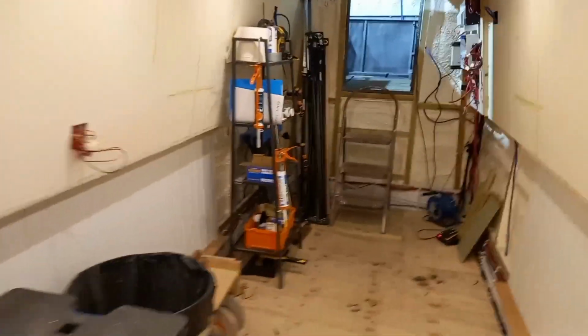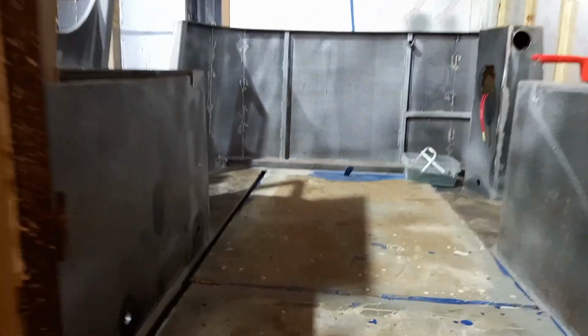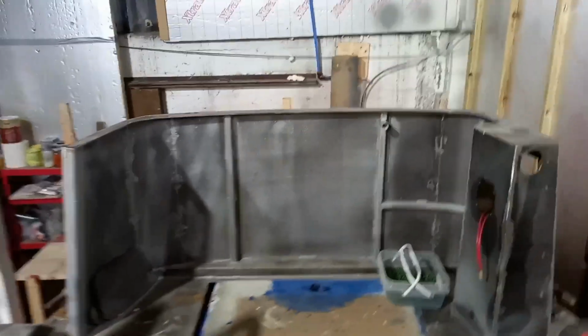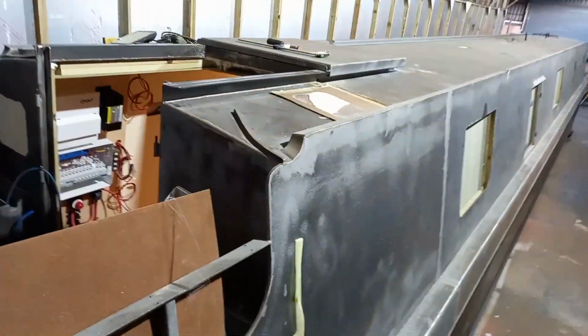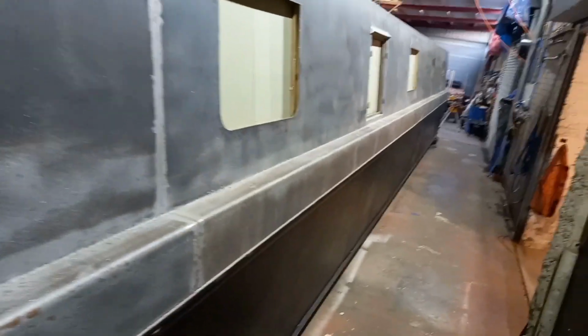Just like Willow, Janus has got a semi-cruiser stern. And just like Willow, it has this steel skirt that surrounds the back deck. So before we start painting, Janus will have a coat of primer. We can see the side doors there. So this shell, I believe, is Saw Valley Boats. And it's another 60-foot semi-cruiser stern.